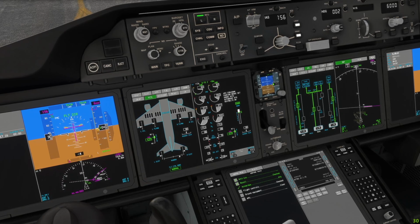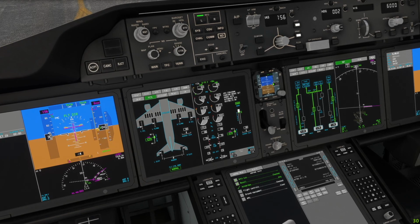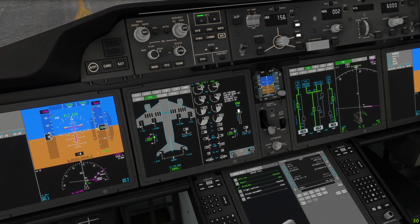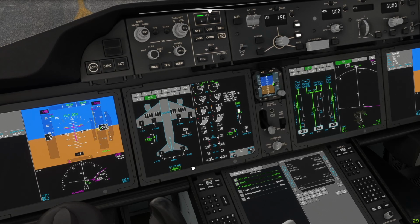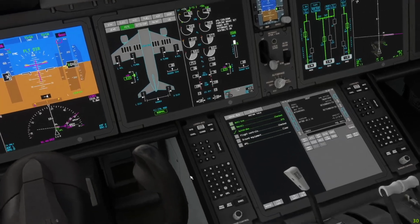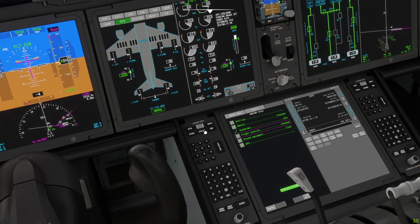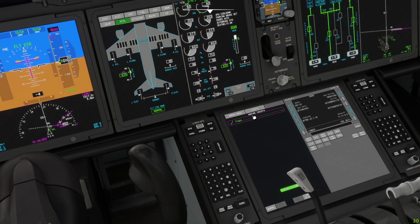Rudder, full left, full right. Notice that the elevator is not going to full extent. Might be my config actually. I think I have sort of taken off the edges to have a bit more controllability around the center. So that's check, ground equipment clear. APU is cooling down. Before taxi checklist, flaps are set. Checklist completed.